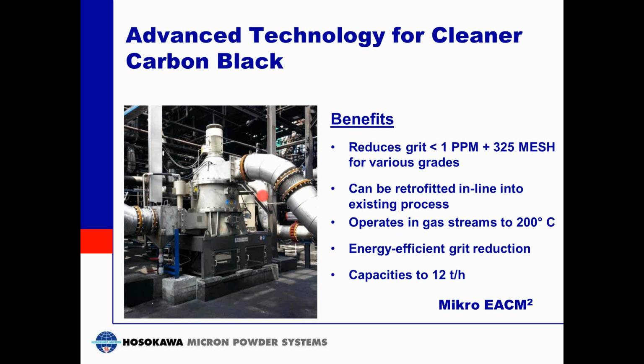We redesigned the size reduction and classification zones of this mill. So while principally the unit works similarly to the standard EACM, it is now capable of reducing the grit levels to below 1 ppm, near 0 grit, for numerous grades of carbon black. The EACM2 can be retrofitted in line into your existing process, either taking the place of the pulverizer or perhaps bypassing the pulverizer to produce those finer grades of carbon black. The mill can handle process streams upwards of about 200 degrees C. And one final note is that the largest mill we've manufactured to date, the EACM 300, can produce grades up to about 12 tons per hour.